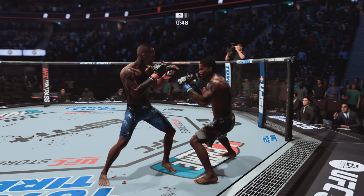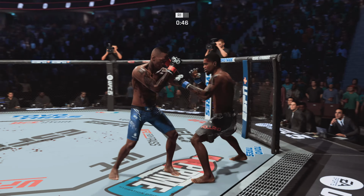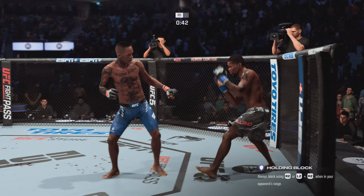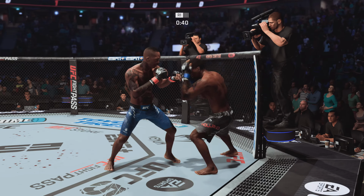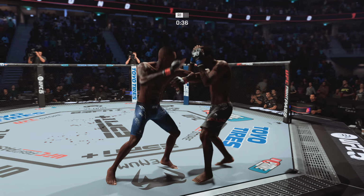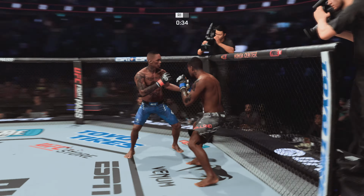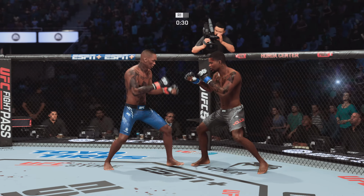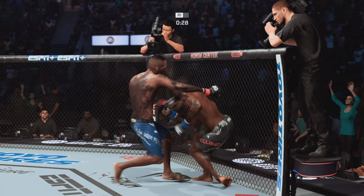So he's really starting to put together some significant body shots here. These are going to take their toll as this fight goes on. Lands the sidekick now. Oh, nice. Nice. Nice kick. These guys are going at it. Oh, he's doing it. Look at that. He can't even stand.